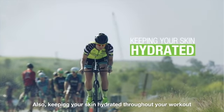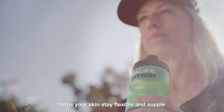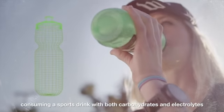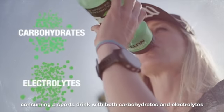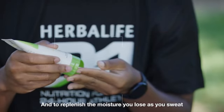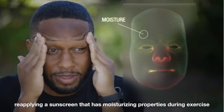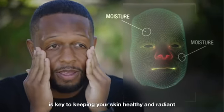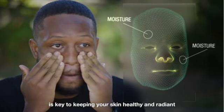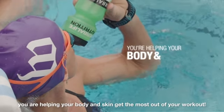Also, keeping your skin hydrated throughout your workout helps your skin stay flexible and supple. To help combat these losses, consuming a sports drink with both carbohydrates and electrolytes is important to help you maximize your workout. And to replenish the moisture you lose as you sweat, reapplying a sunscreen that has moisturizing properties during exercise is key to keeping your skin healthy and radiant. So remember, by replacing what you are losing, you're helping your body and skin get the most out of your workout.